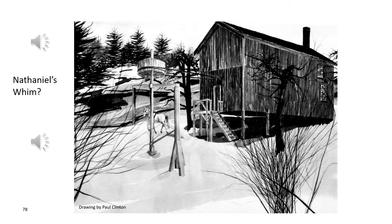We were aware of stories that Nathaniel's workshop originally included a Whim, a horse-drawn power source, in the backyard. This was used to power any of the tools that he had, perhaps a lathe or a saw or whatever, in his workshop. So we were on the lookout for anything that would provide evidence that the Whim actually existed.